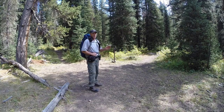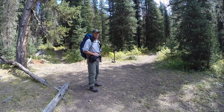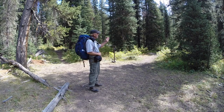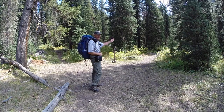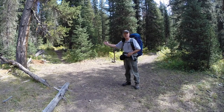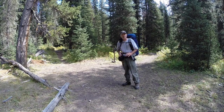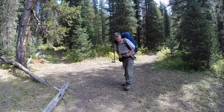Well, this is the Crescent Lake Shelf Lake Junction. Crescent Lake heads up that way. Shelf Lake heads up that way. So I think I'll stop right here and have some lunch.